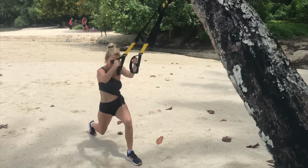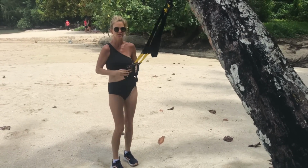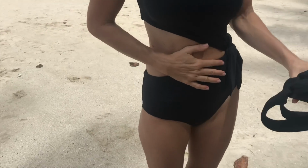Do you recommend TRX for other cruisers? Yes, highly. Why? Because it's a workout you can do with just this. Does it work great for a workout? You? Yeah. Good abs? Let me see your abs. Honey. Come on.